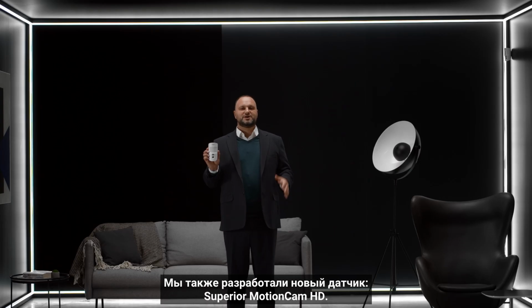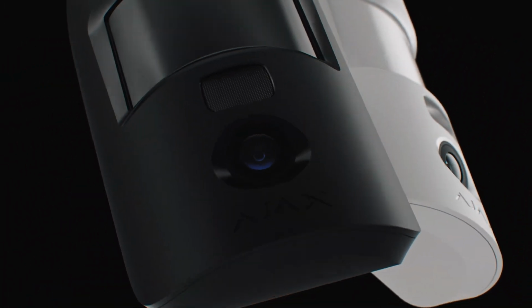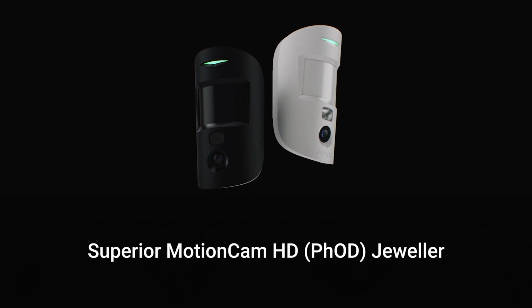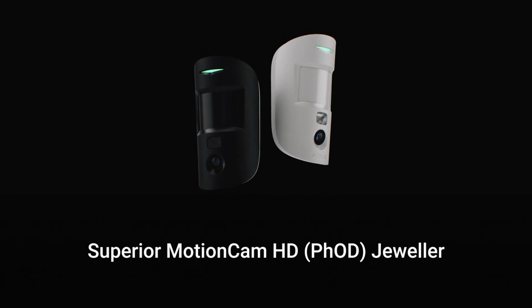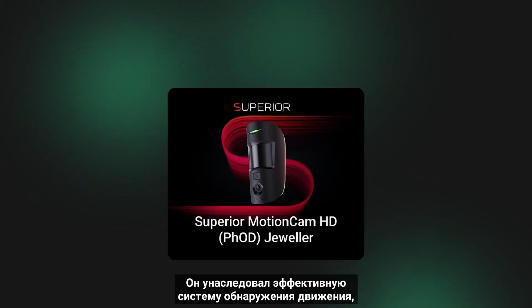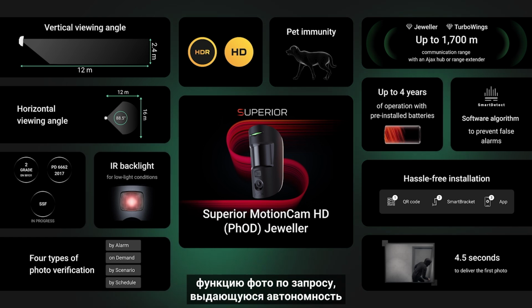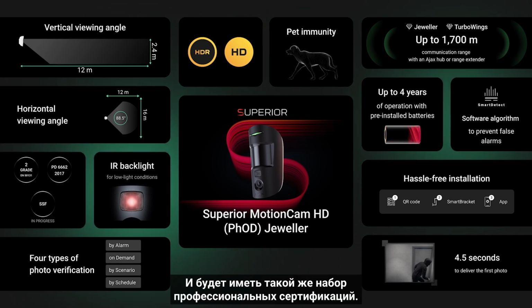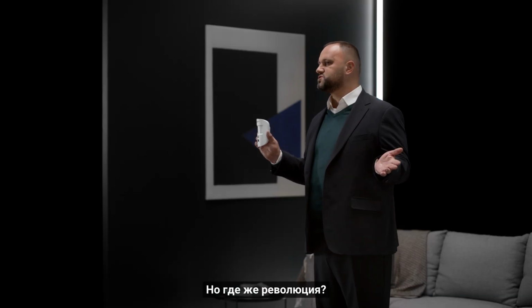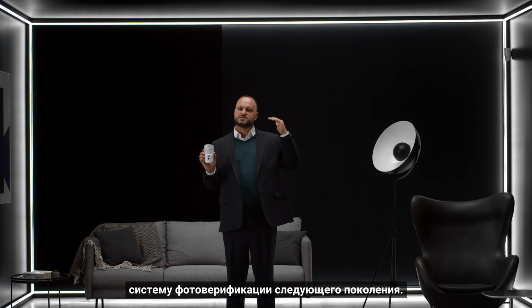We've also developed a new detector, Superior MotionCam HD. It is based on the MotionCam S PHOD Jeweler model. The new detector inherits an efficient motion detection system, photo-on-demand feature, outstanding battery life, and reliable communication. It also holds the same set of professional certificates. So what's revolutionary about it? Well, first and foremost, Superior MotionCam HD introduces a next-generation photo verification system.